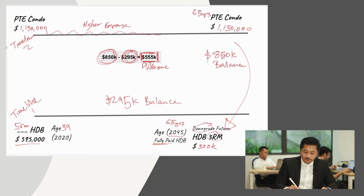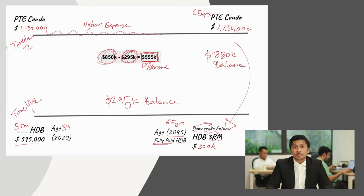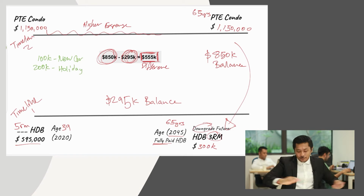The question is, for 25 years, can they save up 555k? Because personally for me, if I have 100k, if I have 200,000 saved up, I would be buying a new car, I would be going to multiple holidays. Before I know it, by the time I'm 65, I wouldn't have this 555k. I would have spent it somewhere. Right, that's normal. But if you can save up, okay lah, you know.